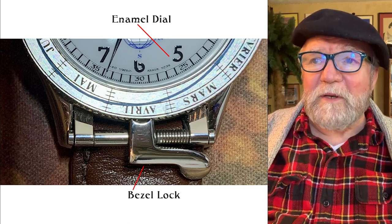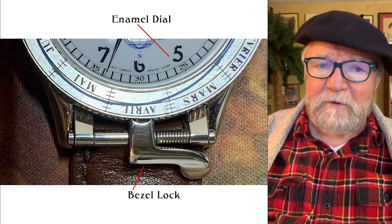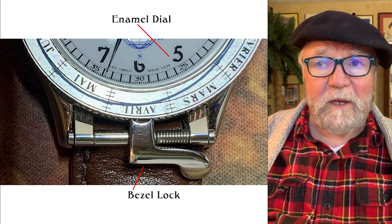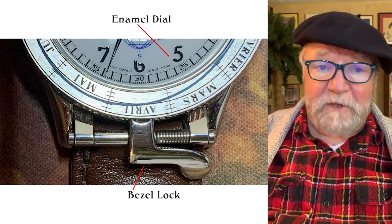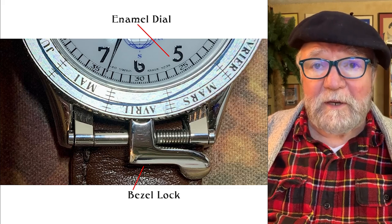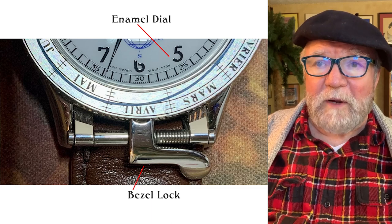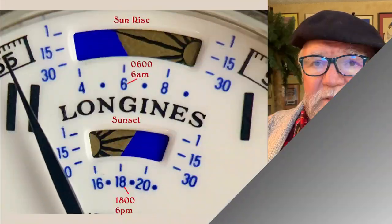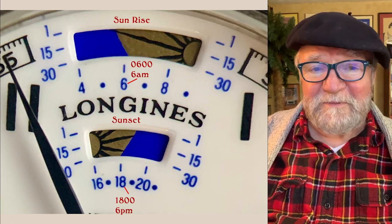So this is my watch. This was for Longines' 100th anniversary. They have this incredibly nice enamel dial, including enamel numbers and everything else on it. You can see it here around the sunrise and sunset, and it's really a beautiful little watch.